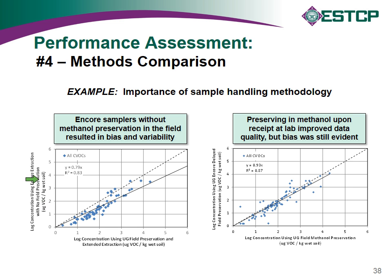And there is a definite bias in these Encore samplers, and the primary reason for this bias is we used the method without using methanol preservation, and so we saw lower concentrations without methanol preservation. We saw a much higher degree of scatter in the data. Is the dash line the one-to-one? The dash line in this case is the one-to-one. The solid is the actual slope of the regression line.